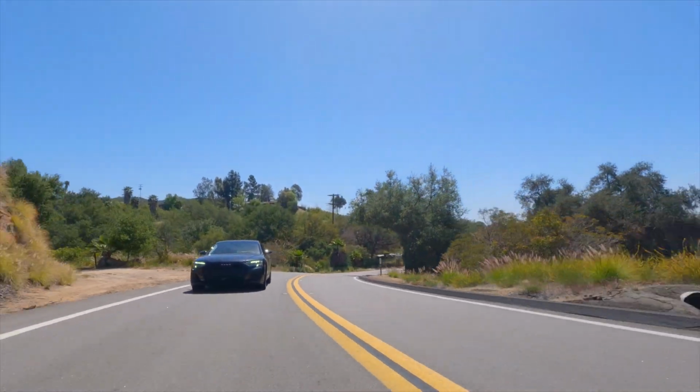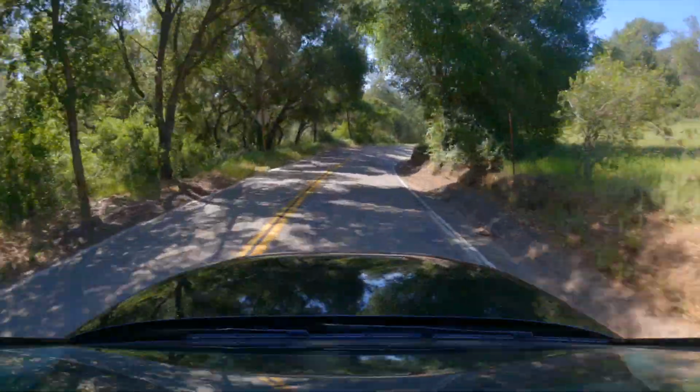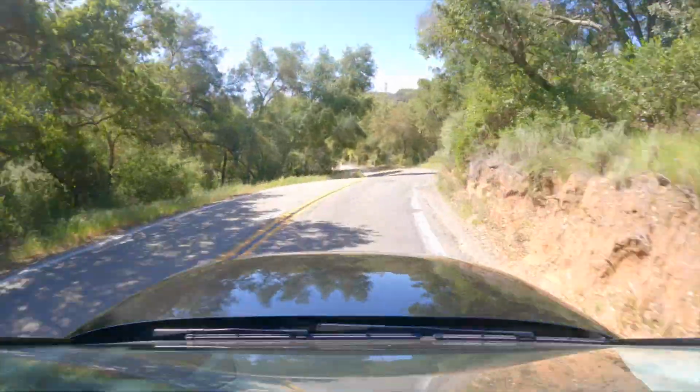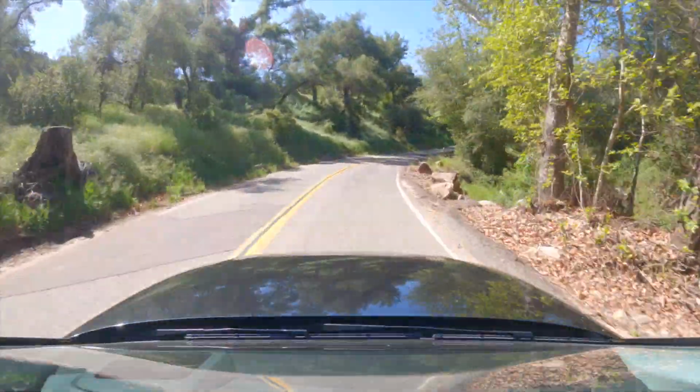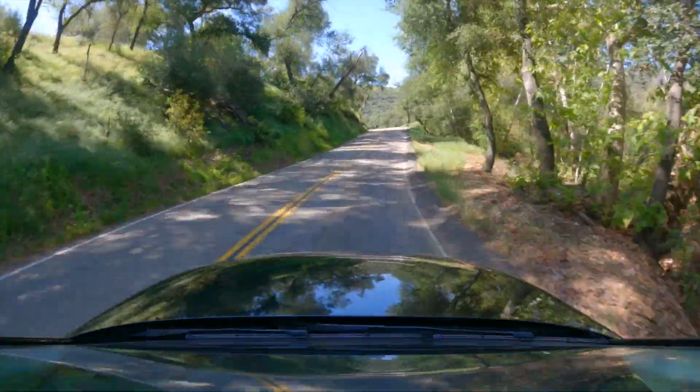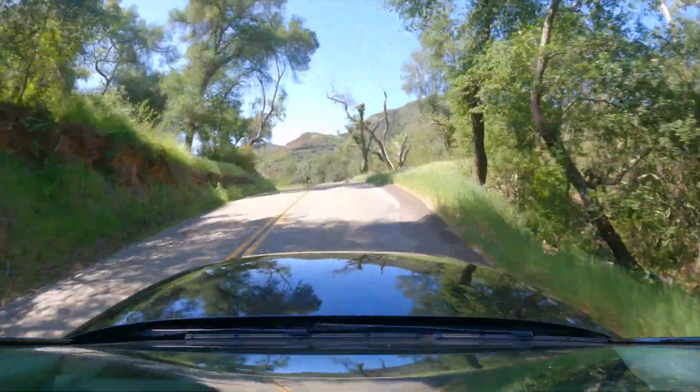Now, I do have a few criticisms. The first is the exhaust is way too quiet. I'd really, really love to hear this engine more. This is something you've probably experienced with other Audis if you are familiar with the brand, and it is true. Unless you are full throttle, you are not really going to hear this thing roar.